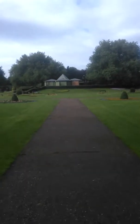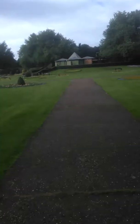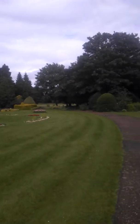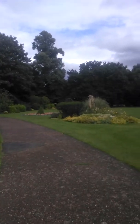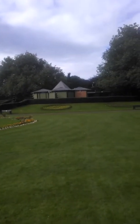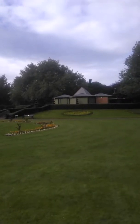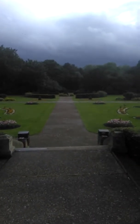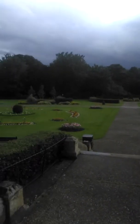If you can see in front of us, that's the cafe building. And the beautiful scenery of the park. Beautiful, isn't it? This is the Abbey Park. Best moment ever, eh? This is Abbey Park.